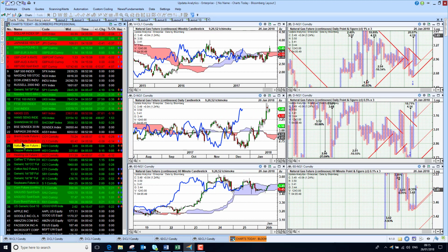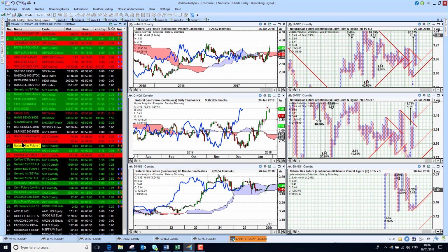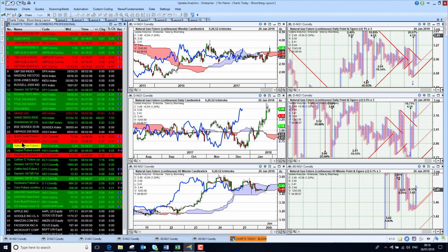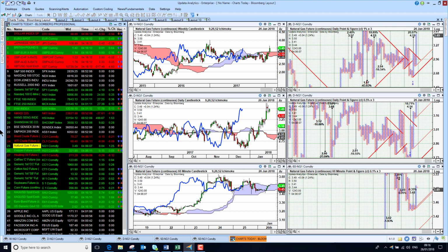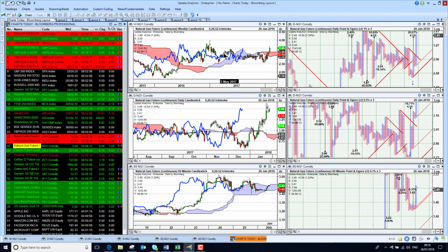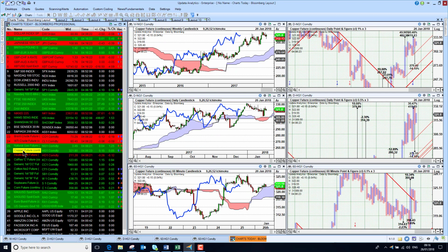US natgas holding on to its gains, sitting at $3.50. A few weeks ago, $3.50 would have been an unbelievable price, but we've really broken out in the US natgas, and we're really seeing two-year highs here, or certainly 15-month highs. So $4 is obviously the level to play for here. And we've got targets of 4.19, 4.14, so it does look like that's possible.